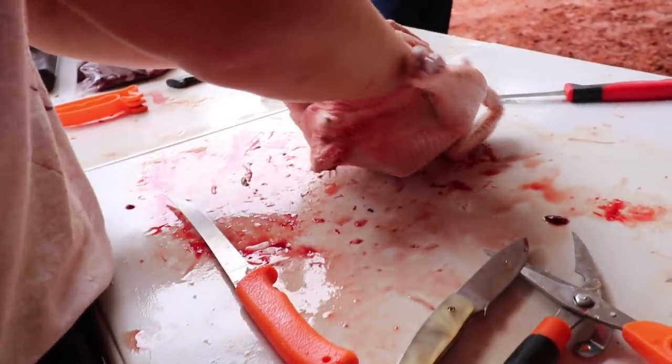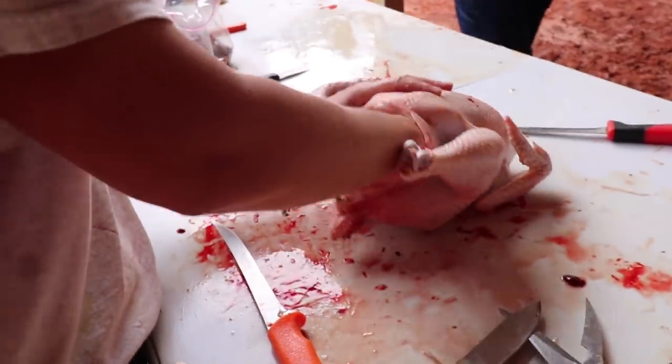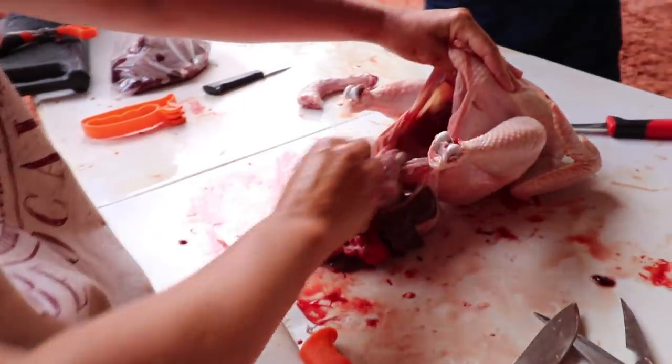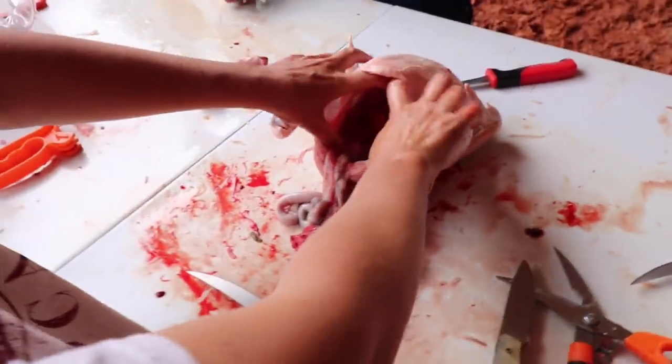Moment of truth. See if I can do it. And then you just pull it all out. She got him. Both lungs. She got both lungs. Oh, man.